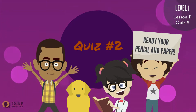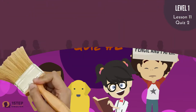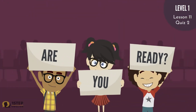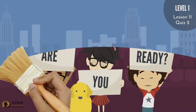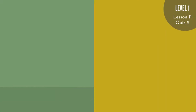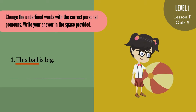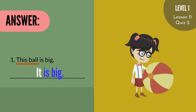Quiz number 2. Ready your pencil and paper. Are you ready? Change the underlined words with the correct personal pronouns. Write your answer in the space provided. Number 1. This ball is big. Number 1. It is big.